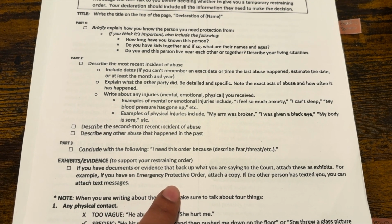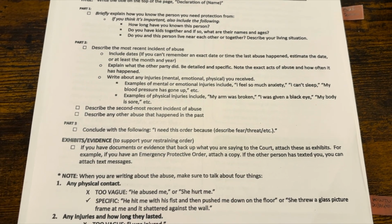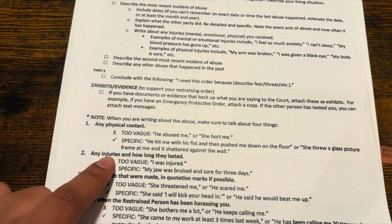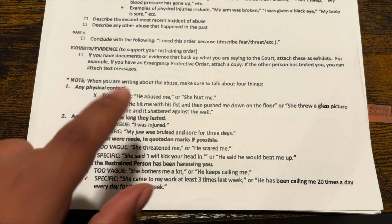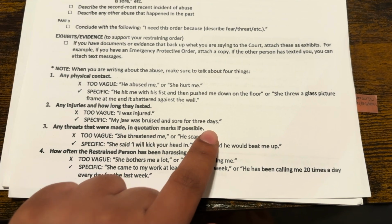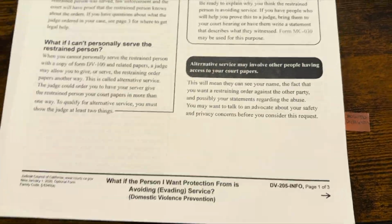If you have evidence or documents backing it up, attach these as exhibits. If you have the emergency protective order, that's what you get when the police issue you one, attach a copy. If the other person texted you, attach a message. You can attach those if they were being aggressive or mean during the incident. Any physical contact: he hit me with a fist and then pushed me on the floor. My jaw was bruised and sore for 3 days. She said, I will kick you. She came to my work at least 3 times. Make sure you include all of that. That's a great resource.